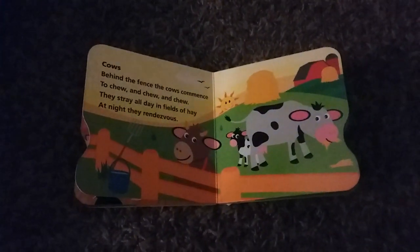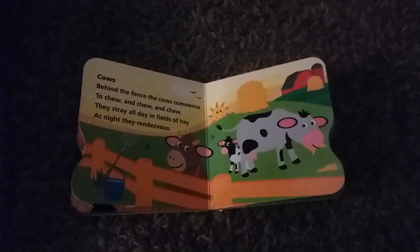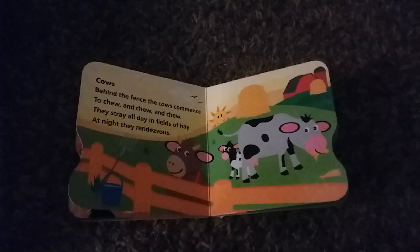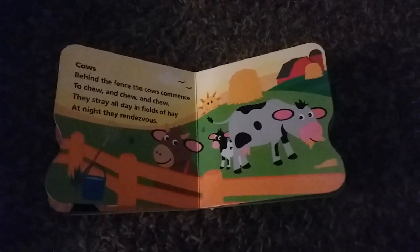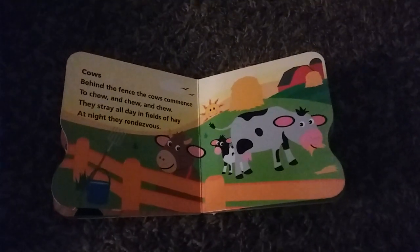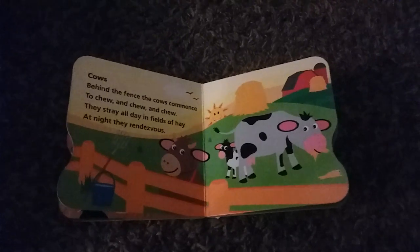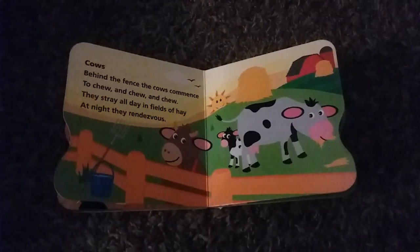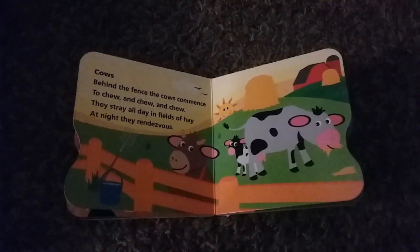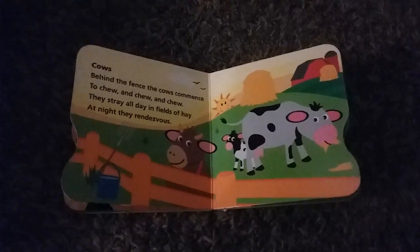Cows. Behind the fence, the cows commence to chew and chew and chew. They stray all day in fields of hay. Night they rendezvous.